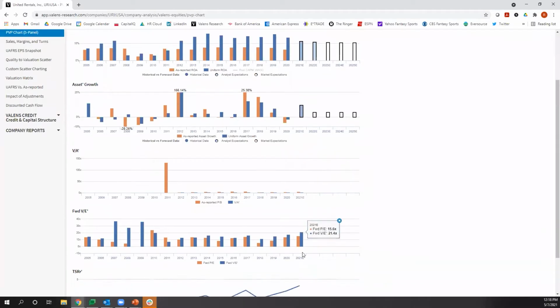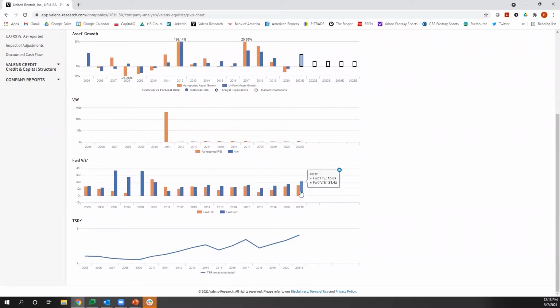And we see the same thing with value to earnings prime, right, which is our cleaned up PE versus an as reported PE. This is interesting because this highlights that even though as reported PE shows us a 16 times business, trading at below market average valuations, on a uniform accounting basis, it's actually trading at basically around corporate average valuations right now.